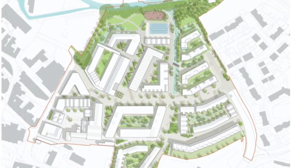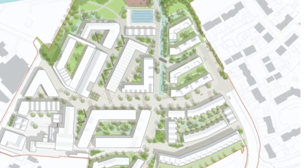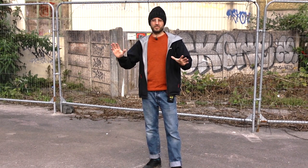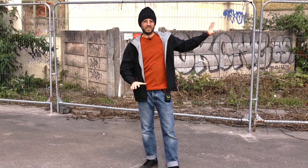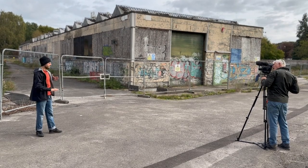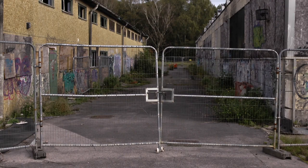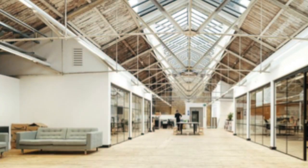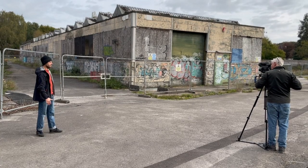So the master plan has a main avenue through the whole site, and there's a number of key public spaces that the master plan caters for, and one of them is tied to these existing warehouses, which we've called the Bow Exchange. This is a well-connected space to the rest of the development of the site, and creates an avenue down towards the Riverside Park, which is one of the other key public spaces. And this avenue will allow for creativity to be on display, light industry, commercial spaces, business spaces, to basically look on to a new avenue down.